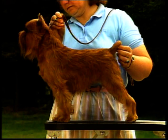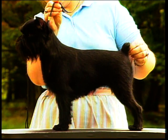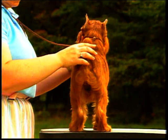And this dog's straight stifles and weak rear are incorrect. This dog is correctly angulated with strong, well-muscled thighs. From the rear, you can see that the hocks are parallel, turning neither in nor out. Note the short distance from the hock joint to the ground. These hocks are weak, forming cow hocks. This is faulty.